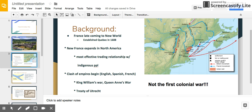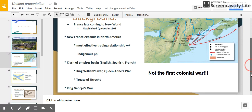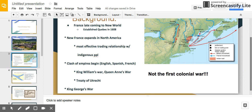But King George's War was fought in 1744 to 1748. I think I cut off my slide a little bit. You see there, King George's War. And that was when Spain allied with France against Britain in King George's War.